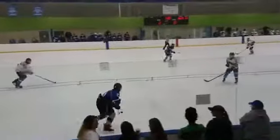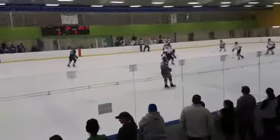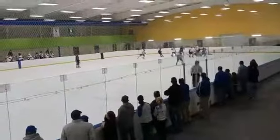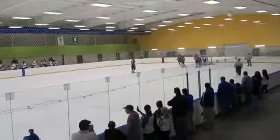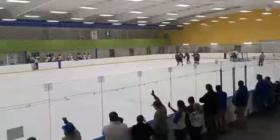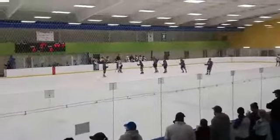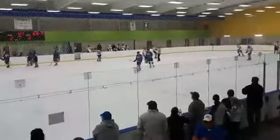First period. Biddle's got it again. Loses it. Sends it up to Baker. Baker gets in the offensive zone. Goes around 2 Thunder. Nice. Oh, yeah, score by Owensboro. And I believe that was Trevor Biddle. The beautiful pass from Garrett Baker. That makes it 3-0. Owensboro with 1:27 to go in the first period.